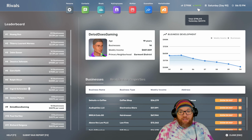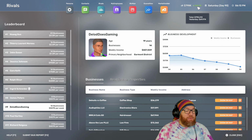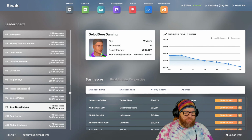And as you can see up here, this is actually the highest it's been since I reloaded my game after updating to the patch. So I'm almost at 70,000 with all my stuff now. And it has drastically changed my per week as well. I was almost at six. In fact, when I first loaded up, I was at, I think, 650 or something like that. And it just, boom, dropped down quite a bit.